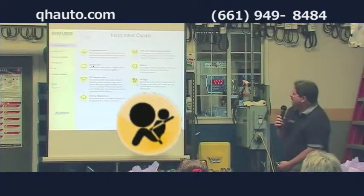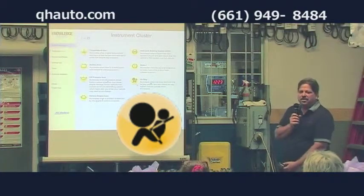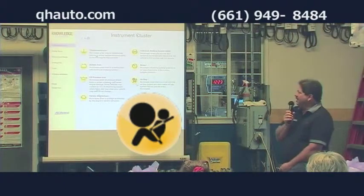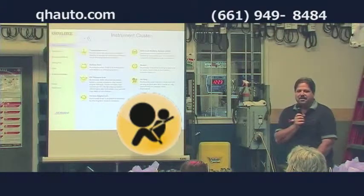Airbag light. This airbag light will illuminate every time you start your car. It will do its self-check, and if everything is fine, it will turn itself off. That means your airbag system is working. If that airbag light stays on, it means that there is a problem. You need to get that fixed.